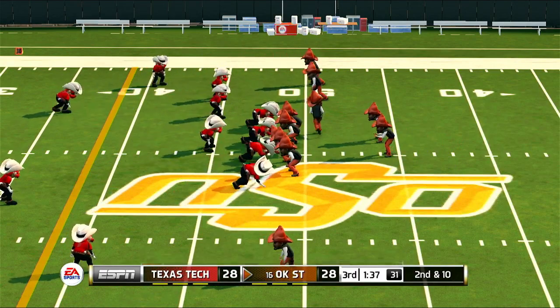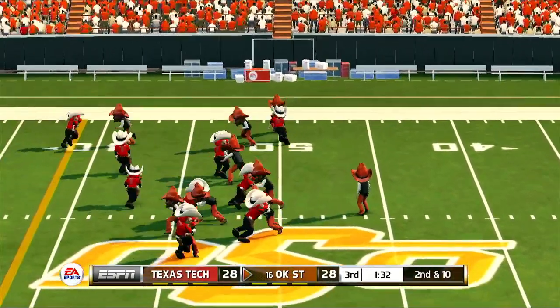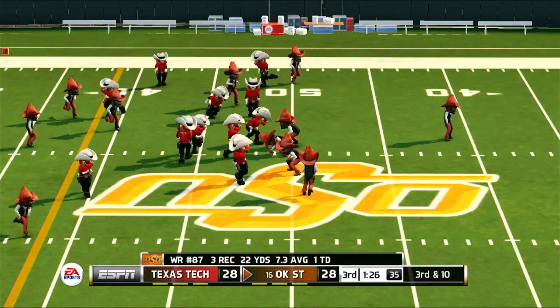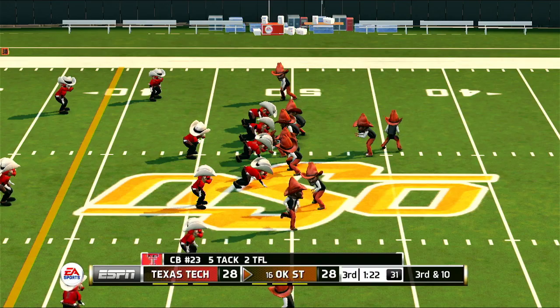Here we go. Caught, oh, and big hit there to stop him. Number 23 makes the tackle at the 49-yard line. Third down. Seven's a mic.